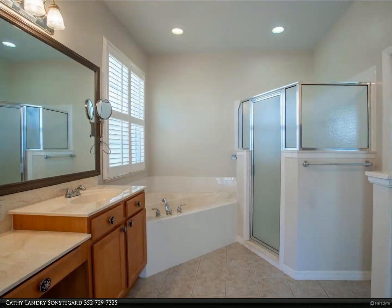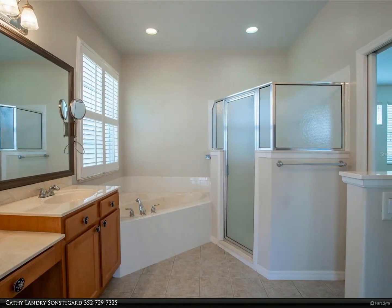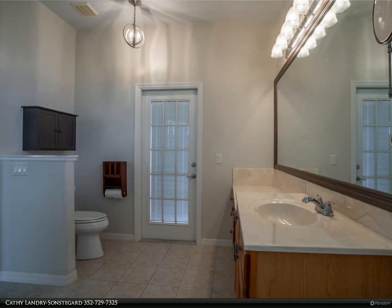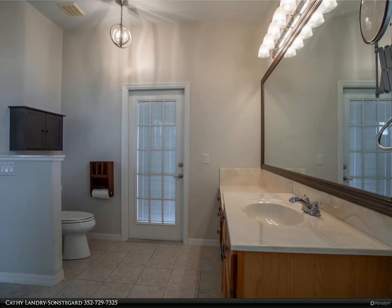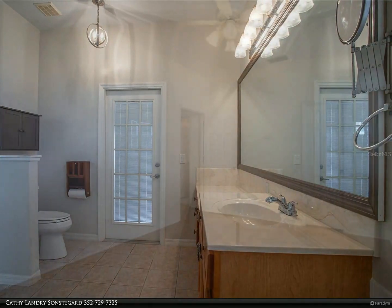After a fun day of activities, retreat to your spacious master suite. Spoil yourself with a nice soaking tub and separate shower. Walk out to the back lanai and sip your favorite drink. Your guests will appreciate the large guest room and guest bath.